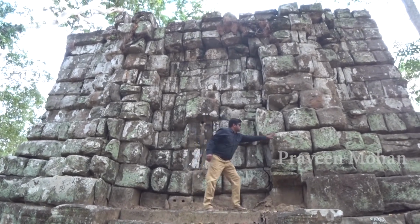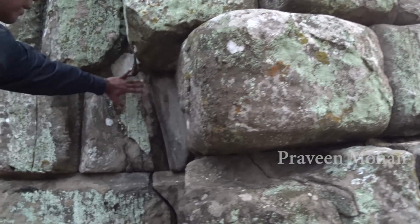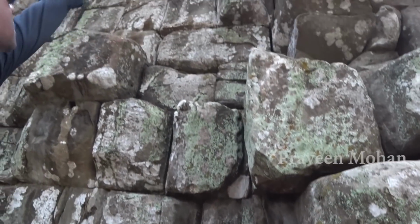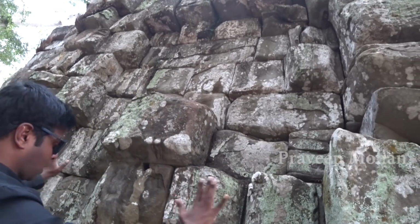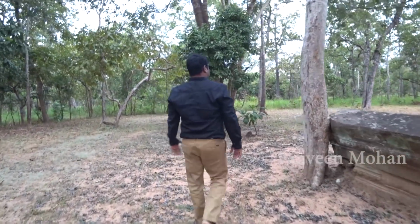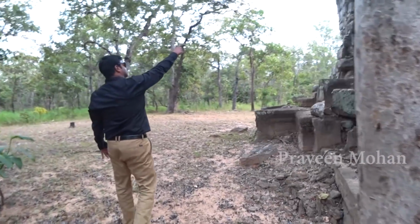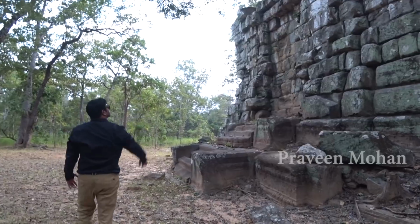See how the stone blocks clearly show the depression? What do you think this is? If my guess is right, the other sides must also have this rectangular depression. Let's go to the back side and see what's up there. Yes, we see the same rectangular depression.